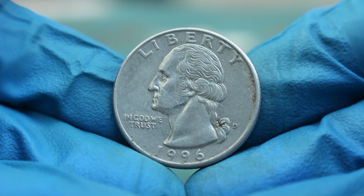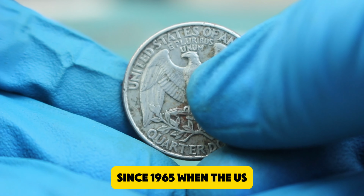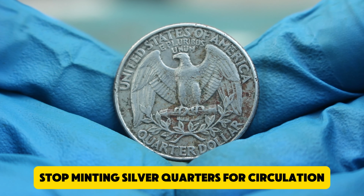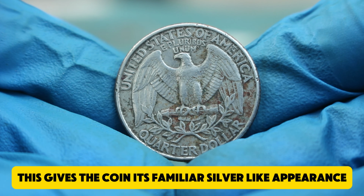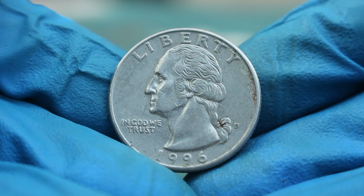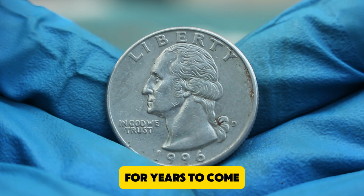The 1996 D quarter is composed of a copper-nickel clad alloy, which has been the standard material for quarters since 1965, when the U.S. stopped minting silver quarters for circulation. The outer layer of the coin is made from 75% copper and 25% nickel, while the inner core is pure copper. This gives the coin its familiar silver-like appearance, although it contains no actual silver. This sturdy composition ensures that the coin can handle the wear and tear of daily use while still maintaining its appearance for years to come.